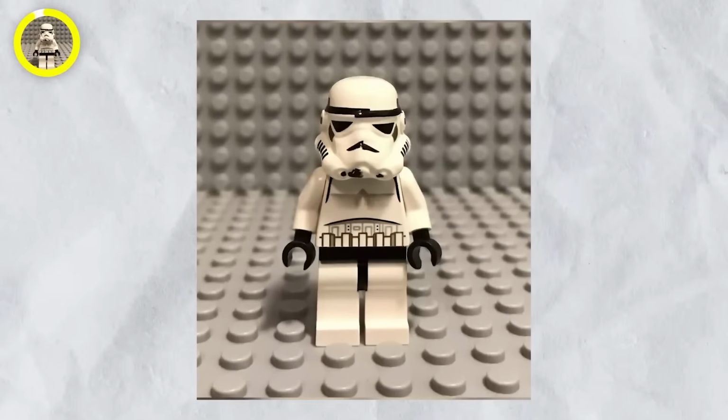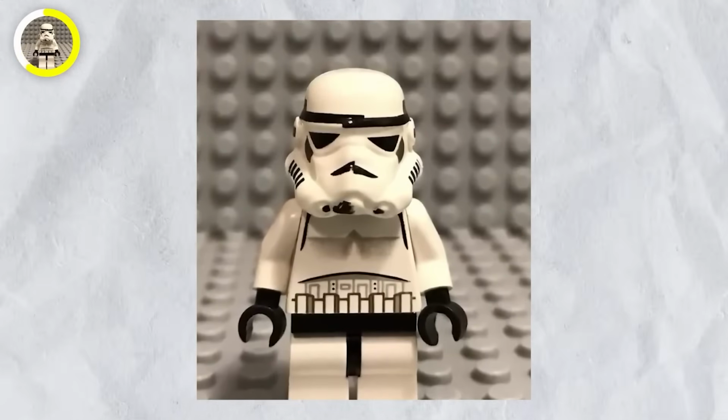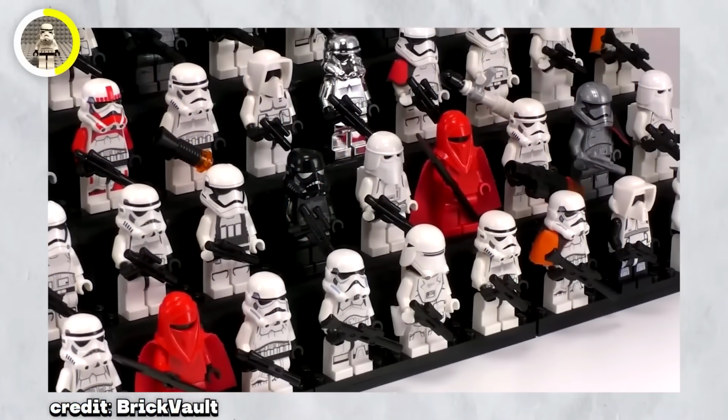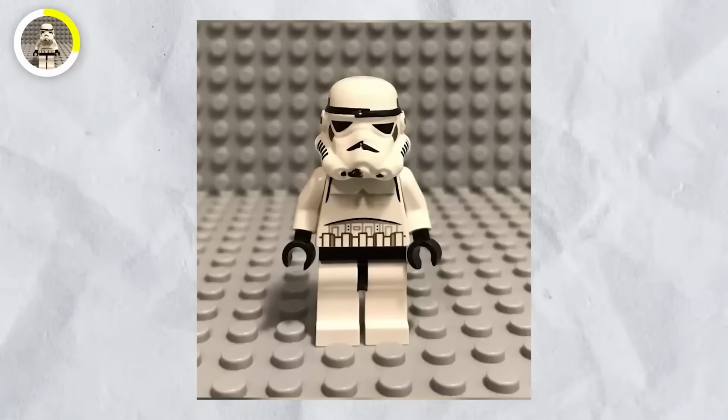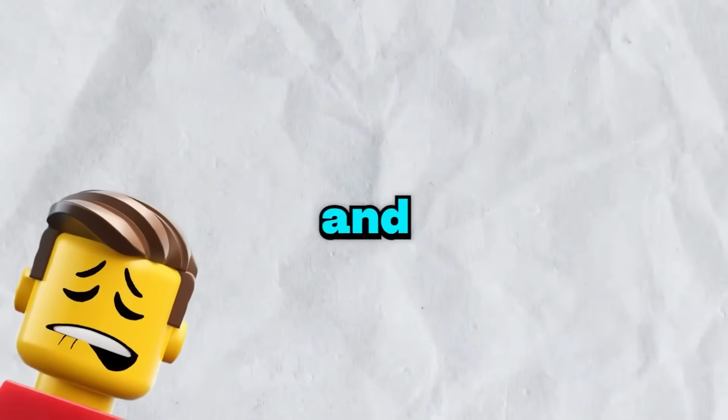Now check out this Stormtrooper head. Yeah, it's got a little issue. The eyes are all wrong. It is totally different from the usual design. It's definitely noticeable, and it kinda messes with the whole look of the character. And guess what?